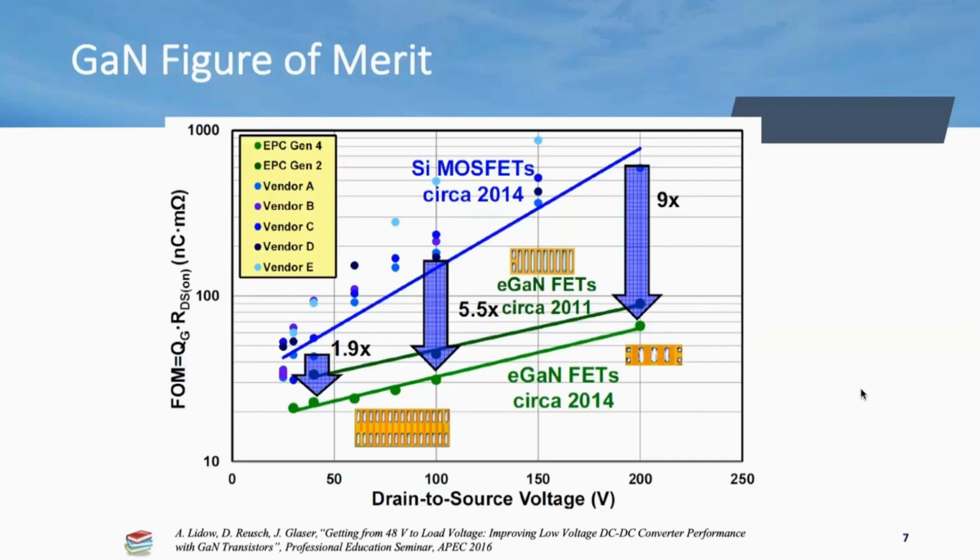In this figure, you can see on the x axis the drain to source voltage, so the breakdown voltage of the device. In blue you have the silicon technology. You can see that it presents a higher figure of merit than the green lines that belong to different technologies of GaN. So as I mentioned, the lower the figure of merit, the better the technology.